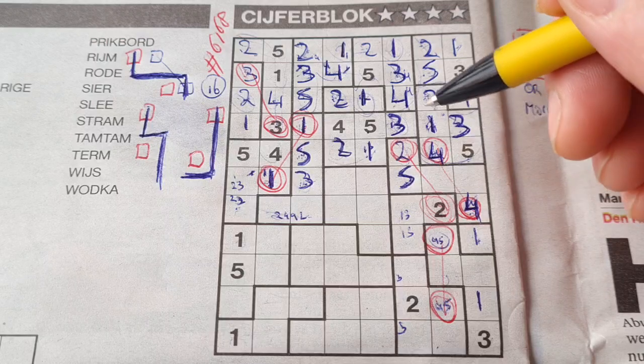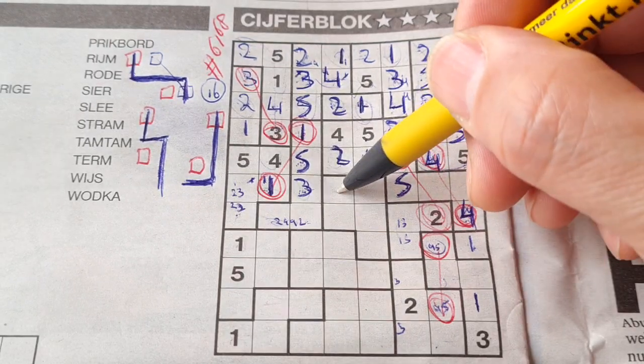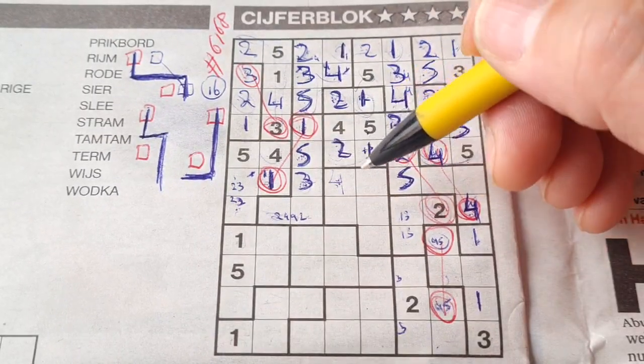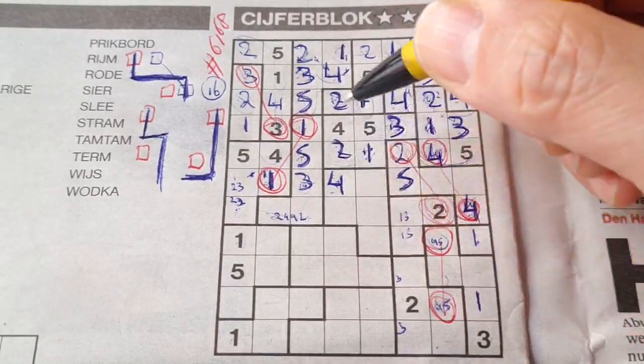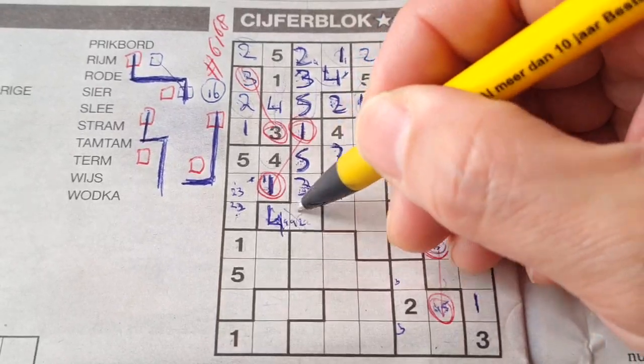Let me see. I think this box should be a 4 because it can be 1, can be 2, can be 3. Should be a 4, can be a 5. Yes, definitely 4. 2 and a 4, we have a 4 now, so no 4 there. 4 should be here. And the 2 goes there.